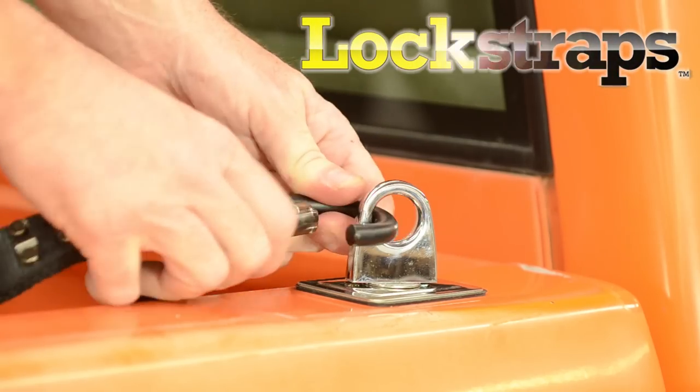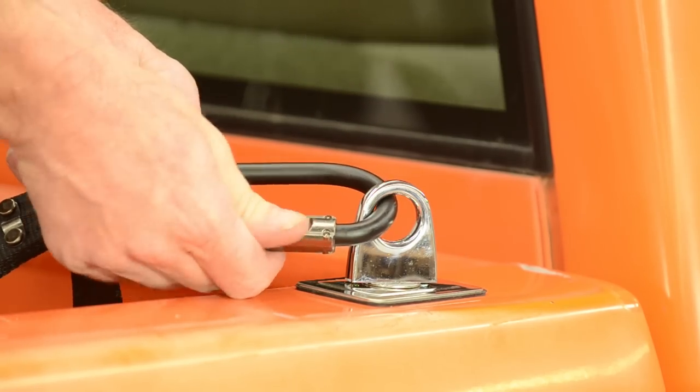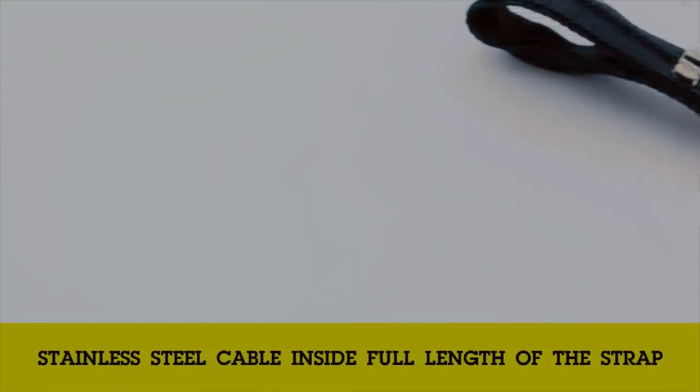Lockstraps cure laziness with their easy-to-use design. Simply attach each carabiner, close the lock ends, and then pull it tight. The straps are theft resistant with embedded stainless steel cable, making cutting and tampering a challenge.